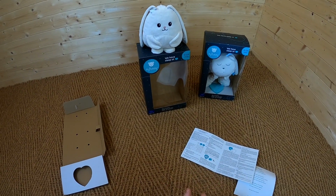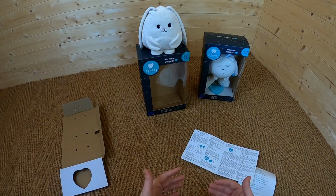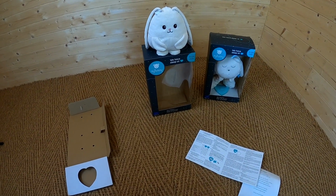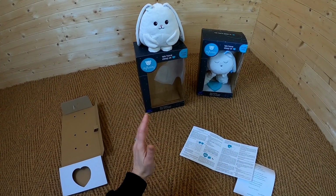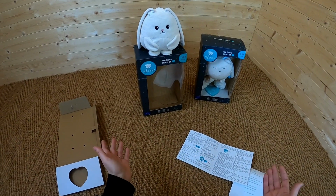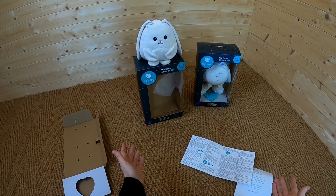I actually found in my experience, when you have a new baby and as a mum you find it really hard to get to sleep yourself because you're listening out for every single sound from your baby, that actually is quite soothing for you as well, and it can help you to fall asleep, which is a really great benefit to have. Some babies might only want it for a few months.